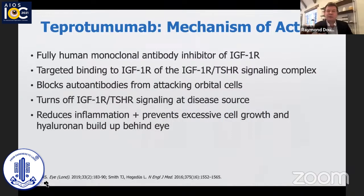So we know that in beginning to think through this over pretty much a couple of decades, and building the preponderance of evidence, if we could block the signaling of the IGF-1 receptor, maybe that would lead to stopping or discontinuation of the IL-6 production, of hyaluronate production, et cetera. So teprotumumab is the mechanism of action of one particular medication. You're going to see more. And there will be other ones that also have targeted binding to the IGF-1 receptor that will likely inhibit the IGF-1R/TSHR signaling complex.